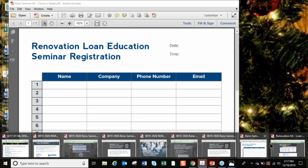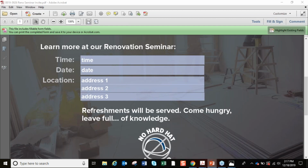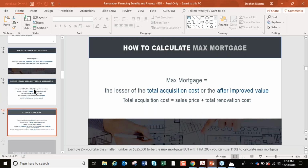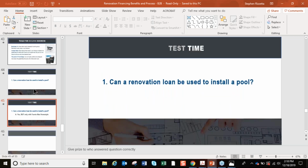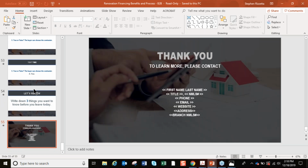We have all this other stuff, as you can see below here, and we're going to include the presentation itself, which is a PowerPoint for you guys. All in all, we have a ton of slides on this, 55 slides. So you have a lot of info to go over, and I've looked through it, and it's pretty straightforward.